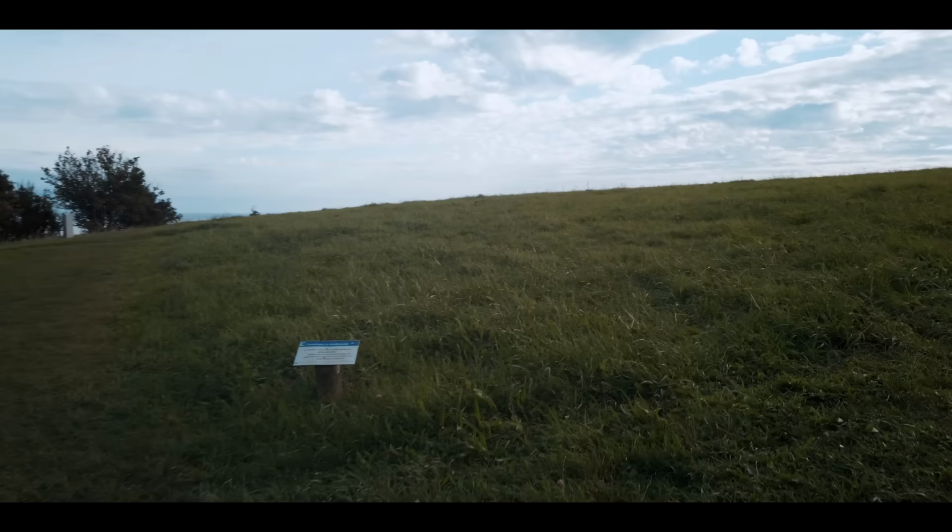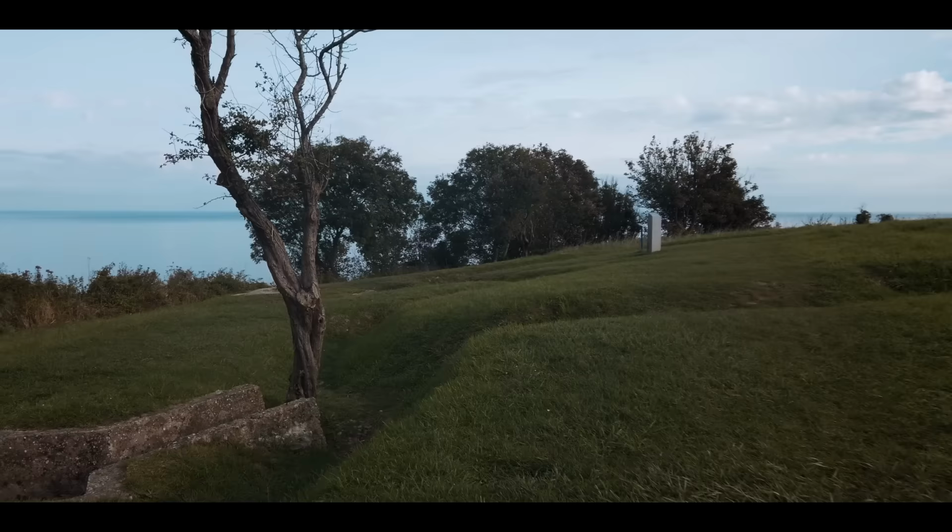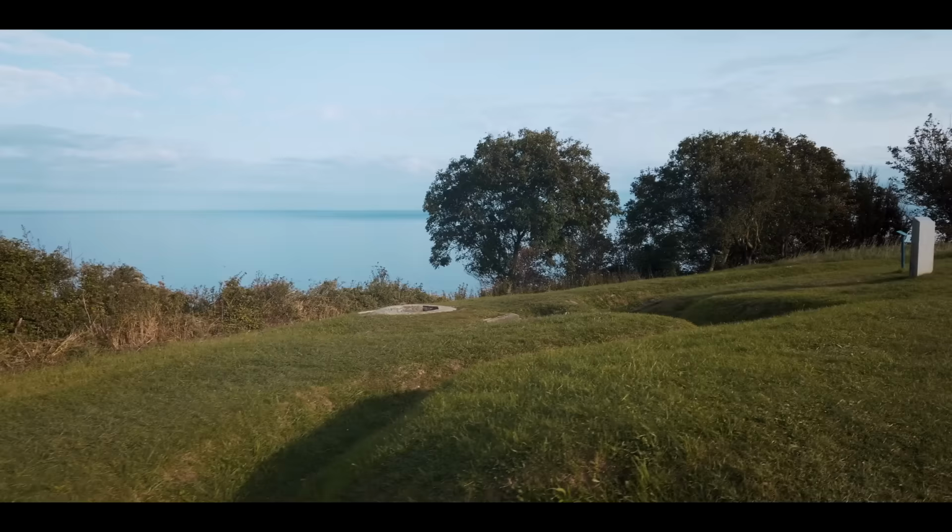As we get over this rise, we're going to get an amazing view pretty much for the length of Omaha Beach. You can see WN60 right here. One of the best preserved positions in my view. And then we get this view of Omaha Beach.